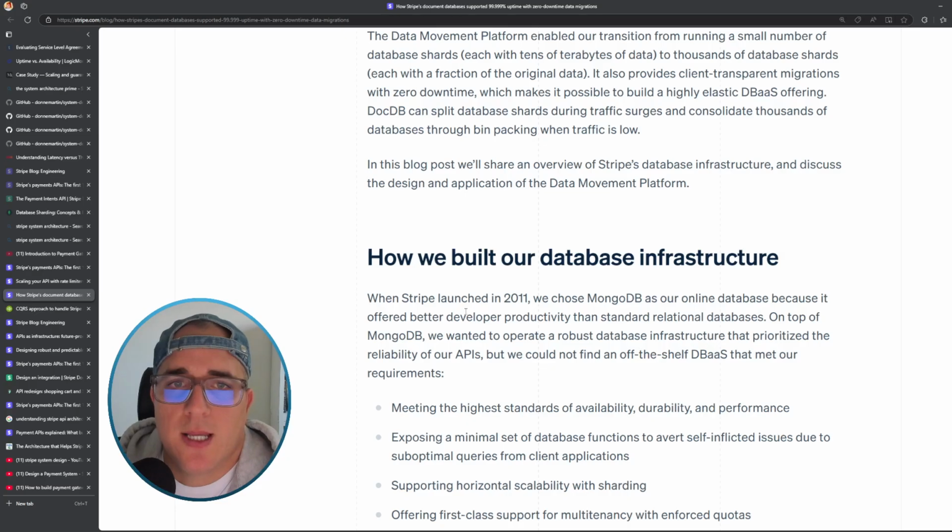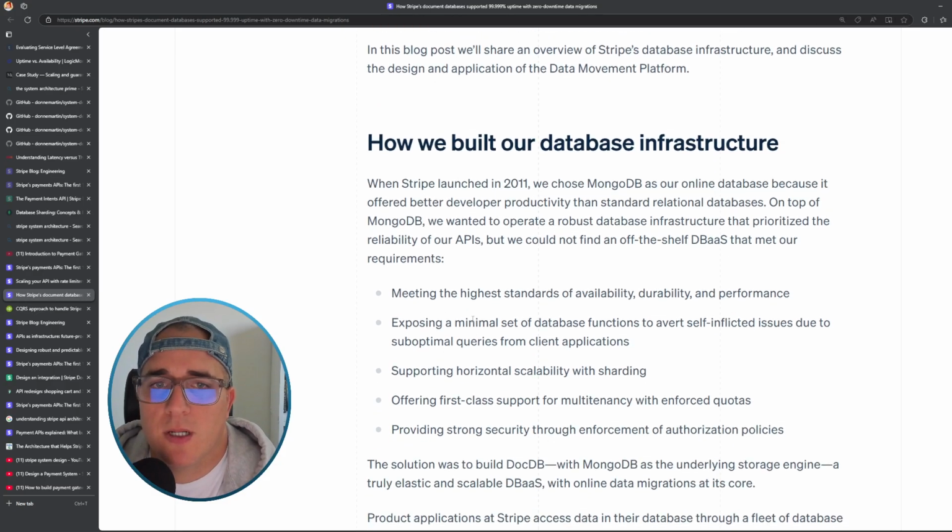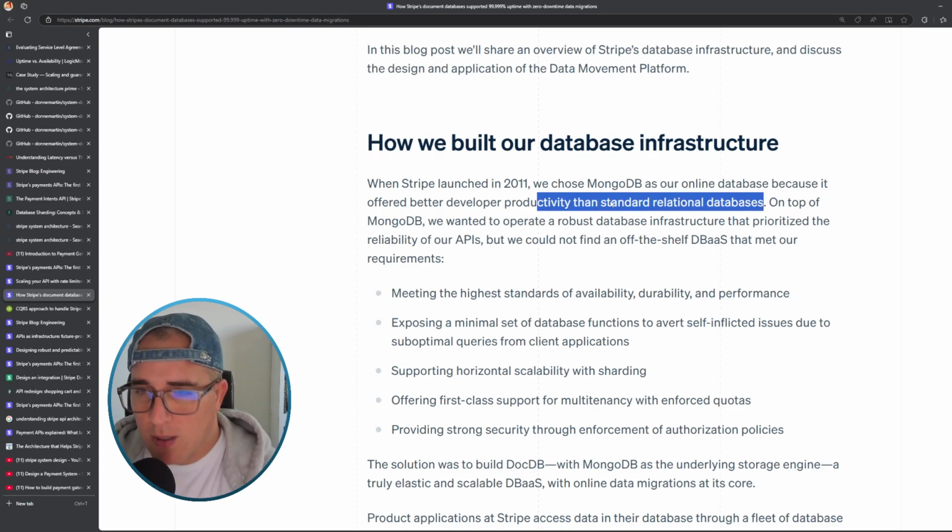Let's continue reading. In this blog post, we share an overview of Stripe's database infrastructure and discuss the design and application of the data movement platform. Okay, let's go to it. How we built our database infrastructure. When Stripe launched in 2011, we chose MongoDB as our online database because it offered better developer productivity than a standard relational database. This is totally true.